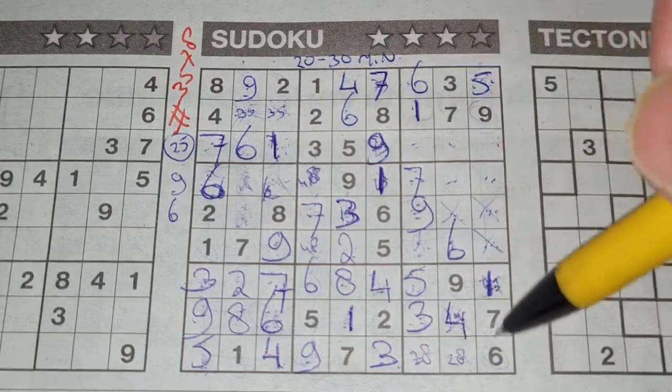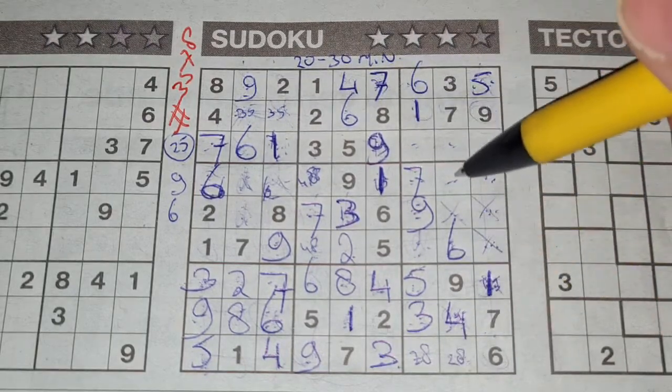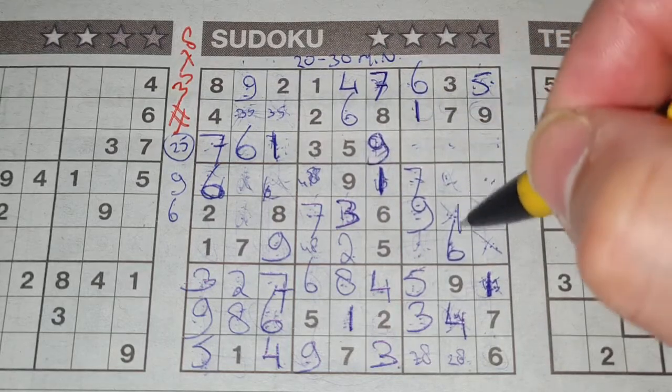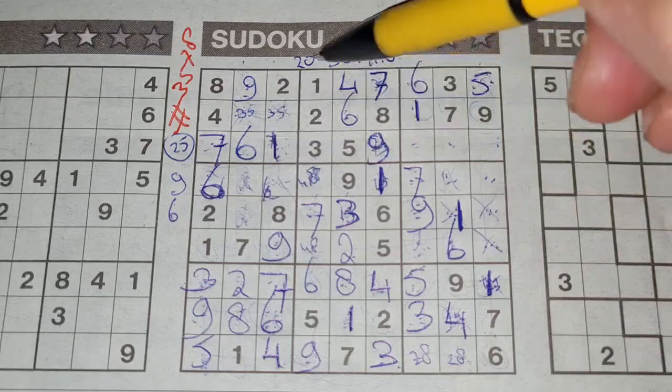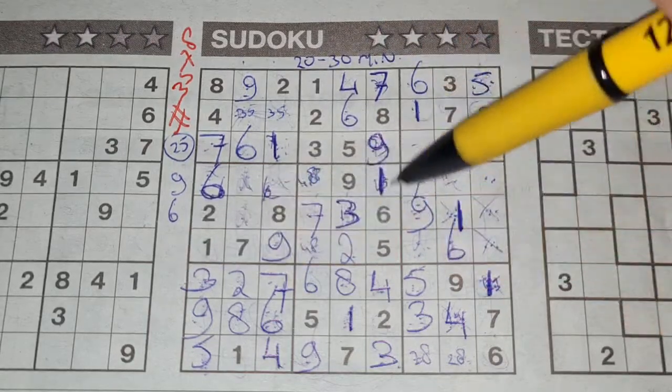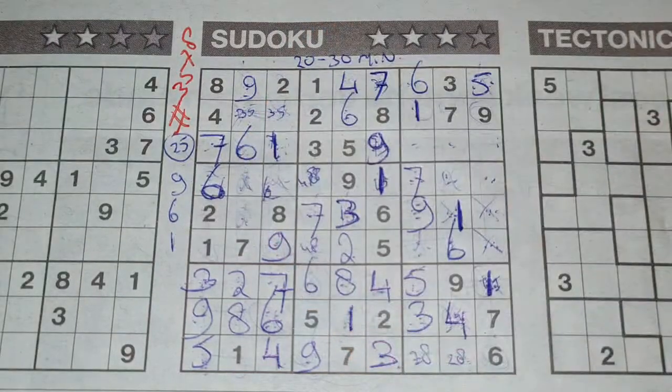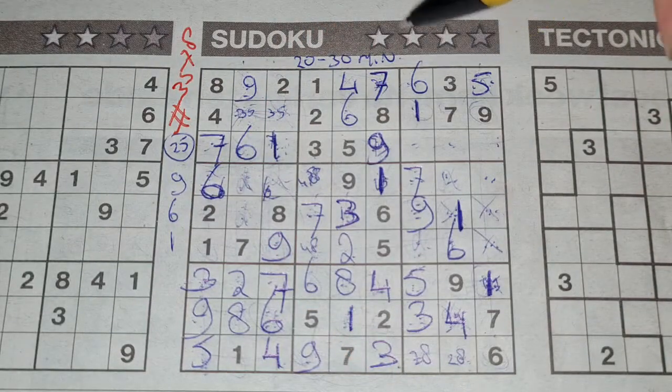1 in this column, 1 in the last column. So the column between, only 2 places for the 1 should be here or there. We see there 1, no 1 there, 1 should be here. And all the 1s are used. I can see. This is number 3, number 1.